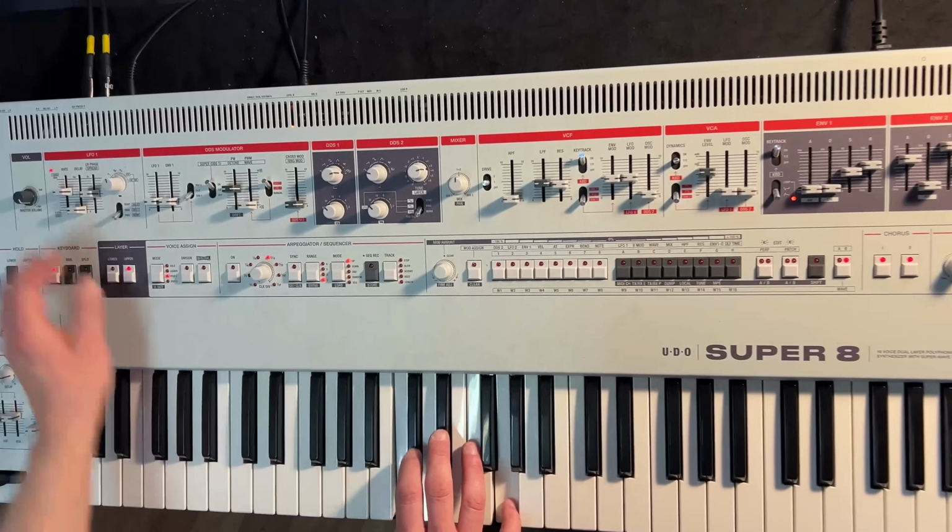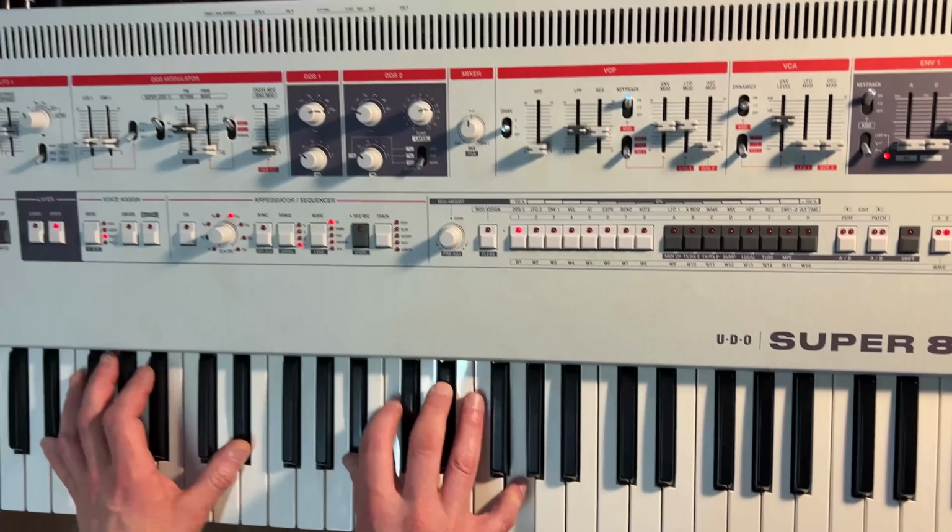I like that stuff. Then, Udo Super 8. Bittersweet for me because I have the Super 6, which I love, and it's my only keyboard at this point.